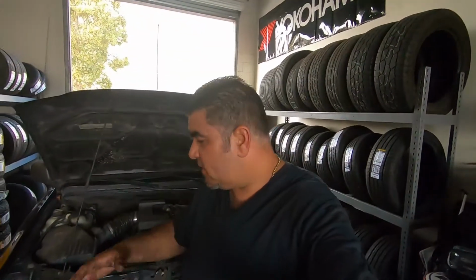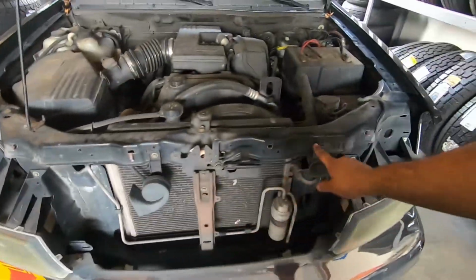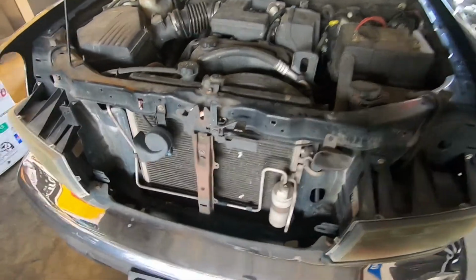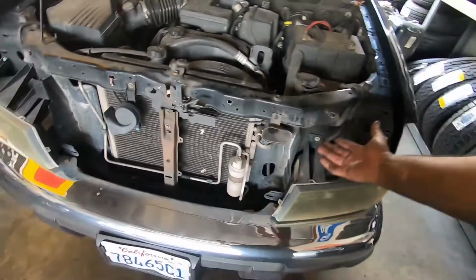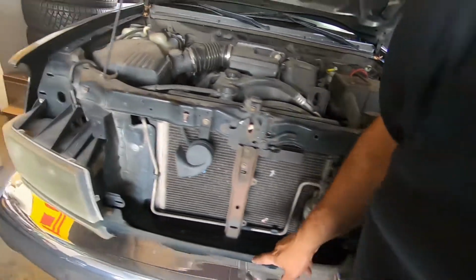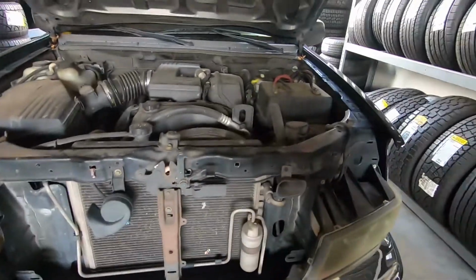So as you saw, that thing just kind of snaps out of place. Basically, it's clips here, here, here, here. This one looks like it broke. It could have. Then you got clips here, here, and here that connect to the actual truck itself. So it's basically just clipped on. Just pull on it carefully. Don't yank on it. Pull on it carefully and take it apart.